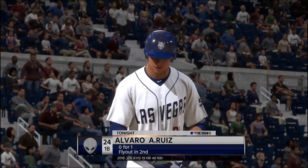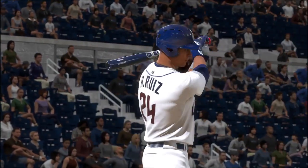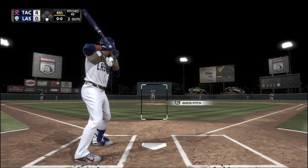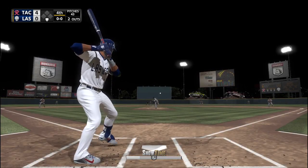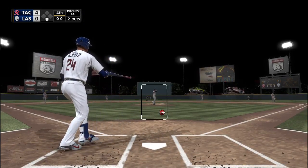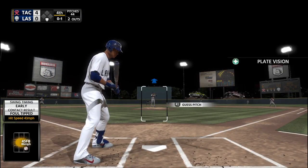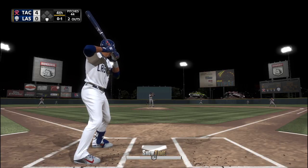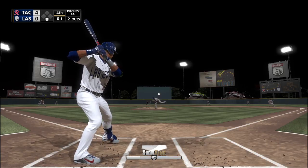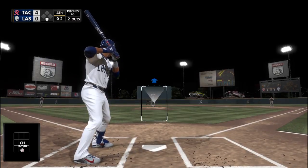Striding in once again, first baseman Alvaro Ruiz. First pitch of the at-bat on its way. Very weakly on the ground. But it's foul, strike 1. The windup and the 0-1. A changeup that just catches the bottom of the zone for a strike.